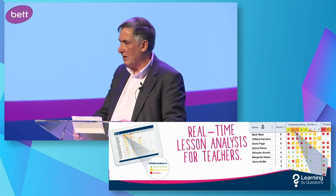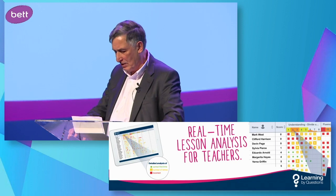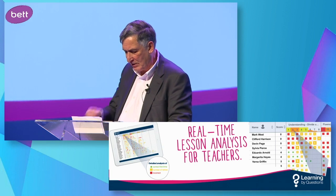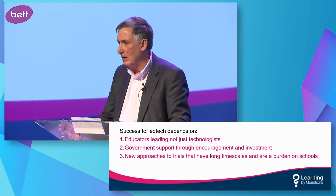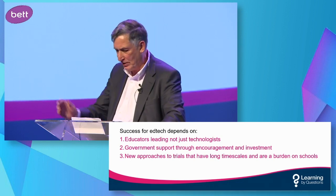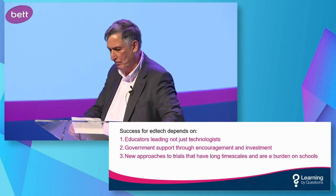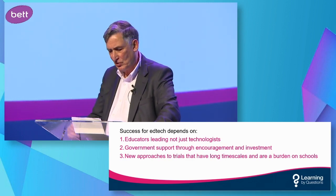In many cases, this needs encouragement from government. The timescales and investment needed to develop EdTech with evidence and integrity are huge. 15 years, in my case, with Learning by Questions. So, to develop killer applications, we need to recruit education people, not technologists. Our factory monitoring systems were not developed by technologists. We, the information users, employed them. We need to realize that the timescales can be long and the investment considerable.